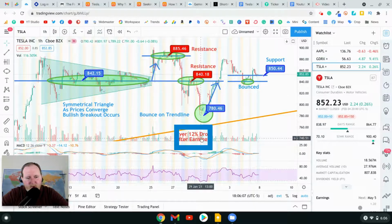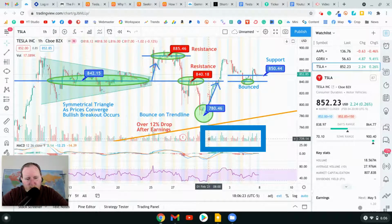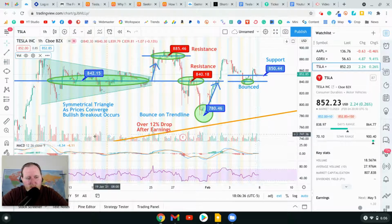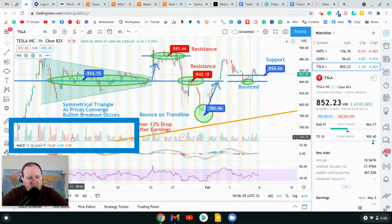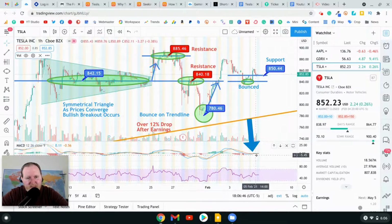Also, looking at the volume, let me slide this text out of the way. From earnings to right here, the end of January, there was quite a bit of volume. But if you look from here, which is February 1st, and you go all the way across to here, which was February 5th, last Friday, the volume has slowed down. Look at the volume over here during the symmetrical triangle, all right? The volume has slowed down. The MACD has leveled out. RSI has leveled out. Tesla is going into a consolidation period.